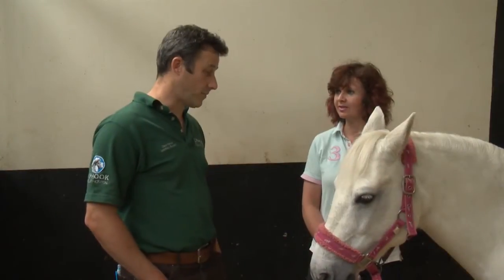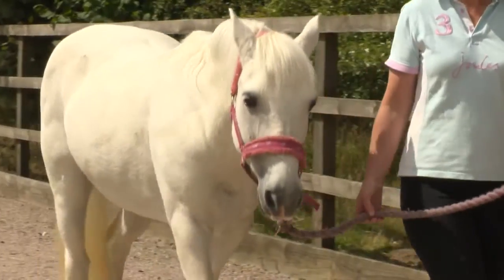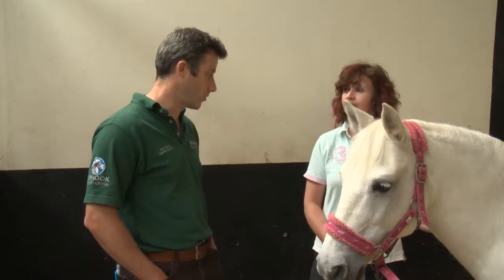Right, Julie, well, I hope you're happy. I'm very pleased with what Richard's done. I think whilst she's still obviously got some way to go, I think she's moving better. She's keener to go forward and she's better on the turns, I think, and her ears are pricked and she looks happier on those feet. So I think that's all good movement in the right direction.